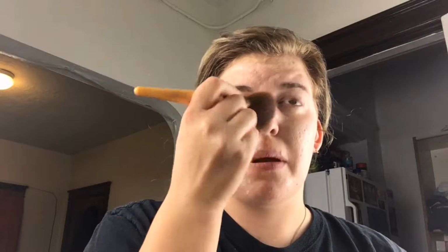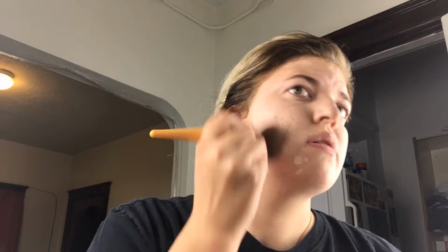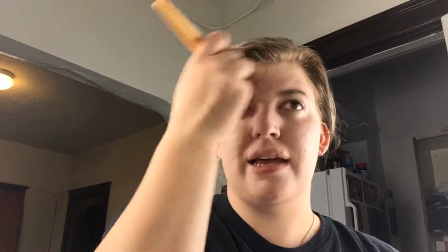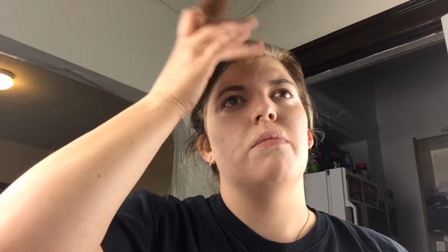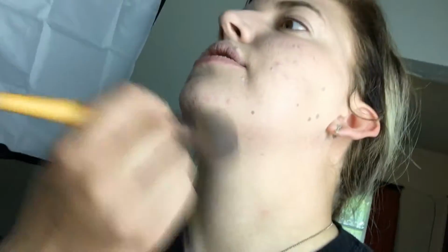Okay, so now I'm just going to blend it in. I didn't realize this was so powdery. It's just like a powder foundation going on, but it gives the coverage more of a liquid foundation. This is the coverage you get with the primer, the concealer, and the foundation.